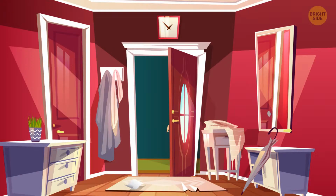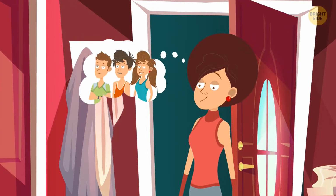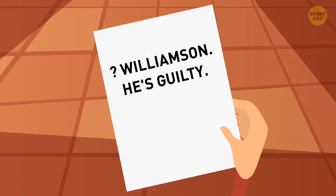The next day, when Beverly came home from work, she saw something on her doormat. It was a note. Williamson was the surname of Beverly's neighbors. There were 3 teenagers in that family, Mark, Roy, and Natalie. Which one broke the window?